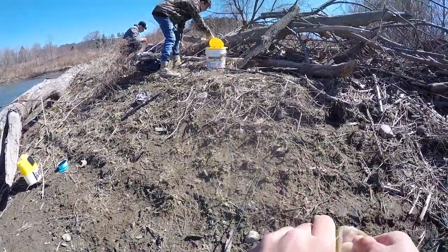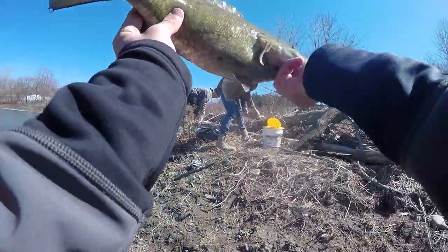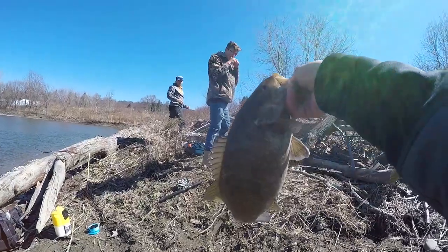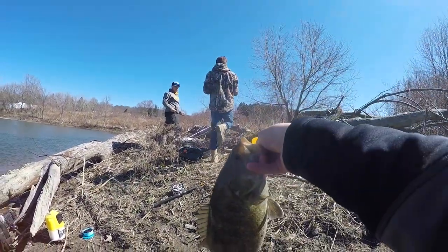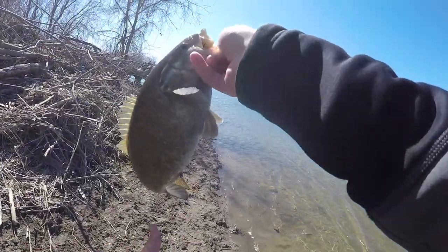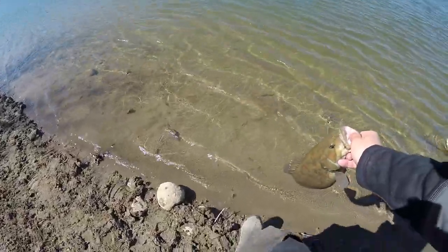Barely, I did not even have a tag end on the worm. Didn't even get that hook set on camera, but a nice smallmouth there. Yeah. Nice fish there.